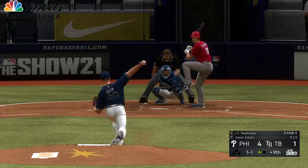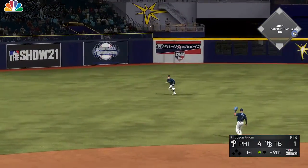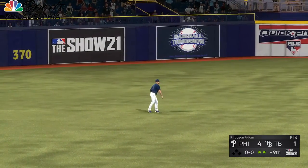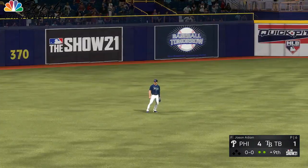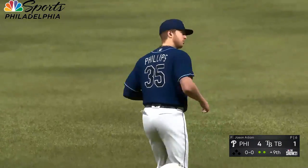Here it comes. Lifted in the air out towards left center. Phillips is on the move. He makes the running play. 2 down. Now batting, left fielder, Nick Castellanos.